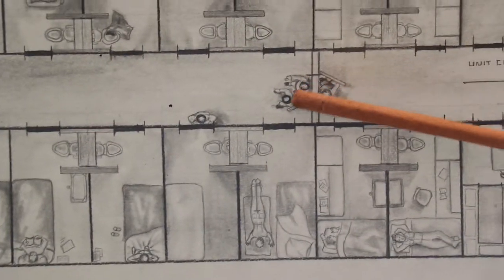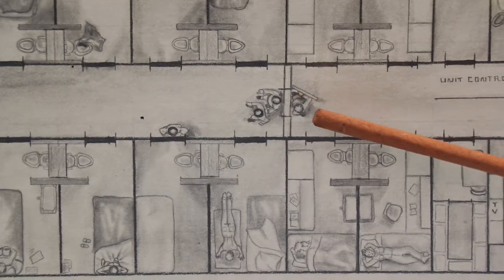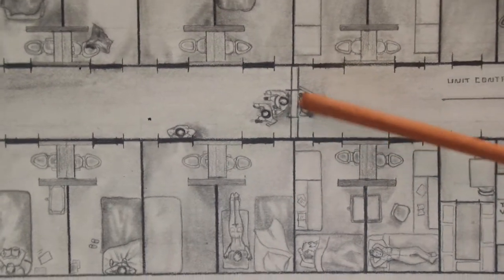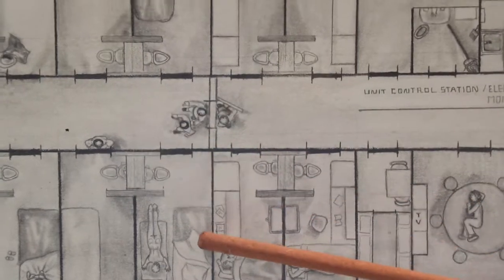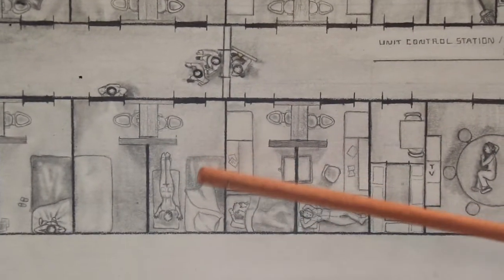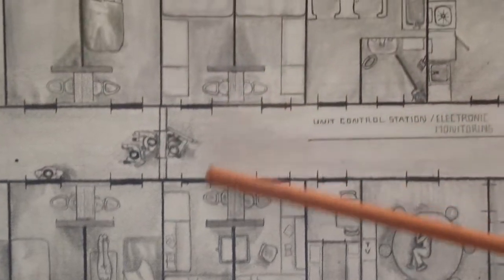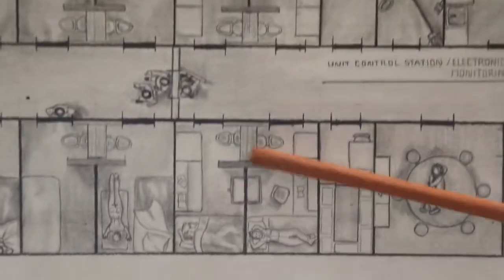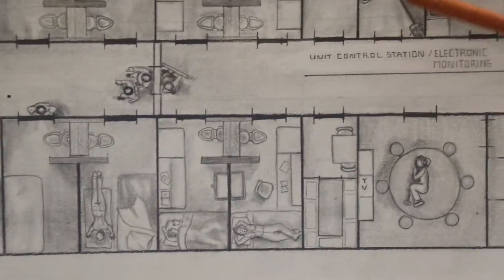Now there's a cop coming this way with another cop. And then there's a cop coming in the back. The correctional officers. Correctional officers, yes. Then you see a woman lying on her bunk here. And opposite her, a woman sleeping. And then the traffic of the officers. Then in the next cell, it's empty. And in this cell, you see a woman sleeping. Here you see another woman sleeping in the cell beside her.